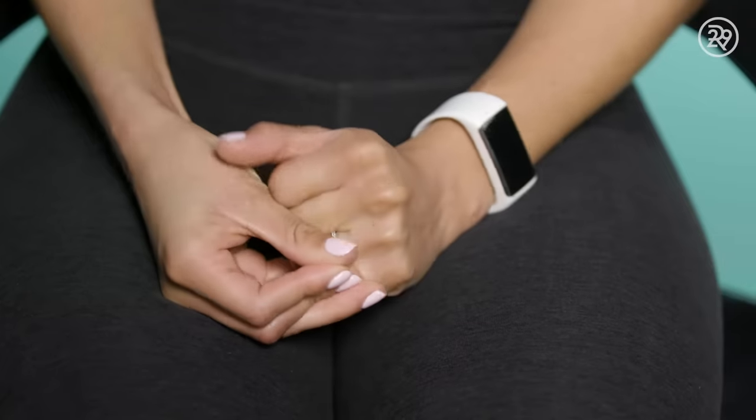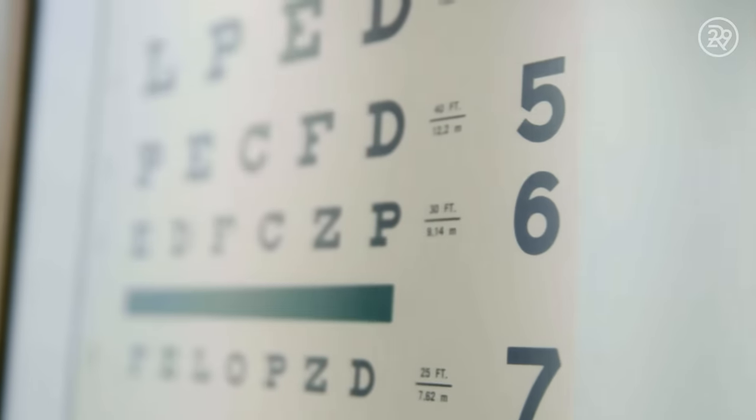I work 12 plus hours each shift, so wearing contacts at work definitely is a strain on my eyes. They're definitely more dry at the end of the day. I have been considering LASIK for a very long time. I just didn't really look into it initially because of the fear of having surgery. Having the surgery done, I don't have to worry about the stress of wearing contacts or glasses.